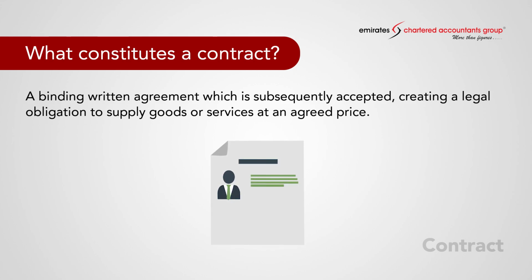What is a contract, or what constitutes a contract? A binding written agreement which is subsequently accepted, creating a legal obligation to supply goods or services at an agreed price, can be termed as a contract.